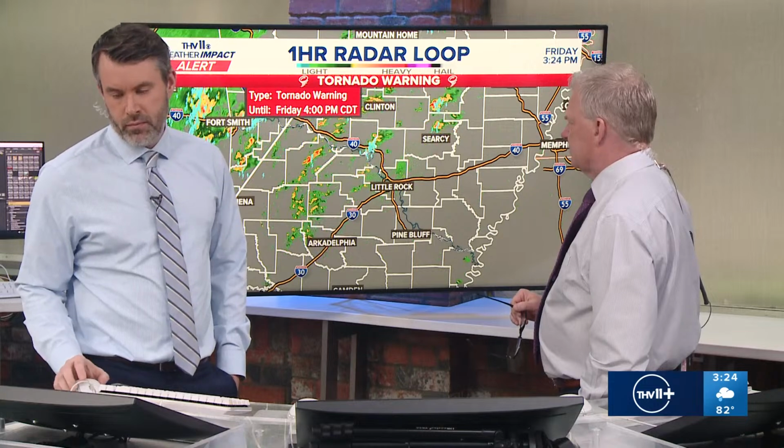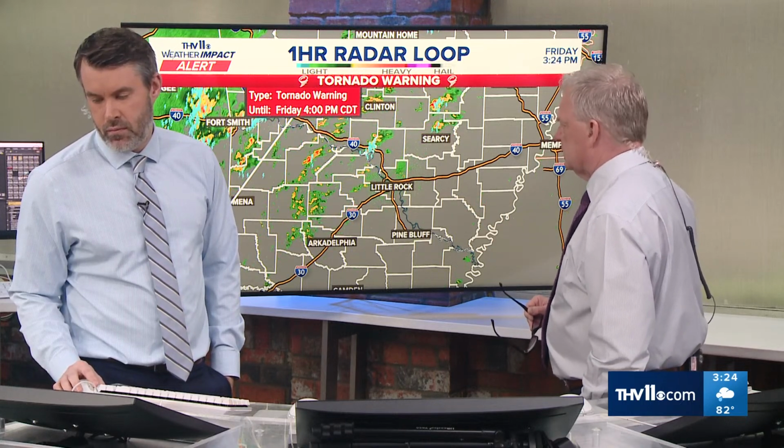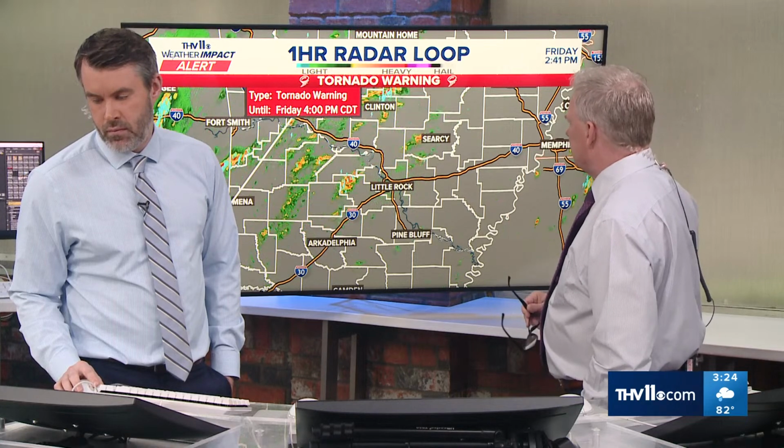Yeah, that is the strongest one there, just to the north of Perry County, riding along the Conway-Faulkner County border, and also the tornado warned storm that's in southeast Oklahoma. And now the one up toward Searcy, northern Searcy's picked up a little bit of lightning, so it's beginning to intensify just a bit. All right, thank you for joining us once again.